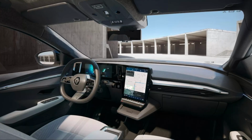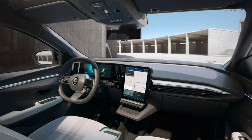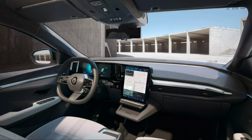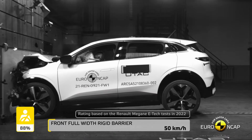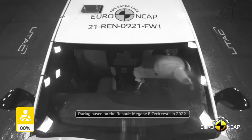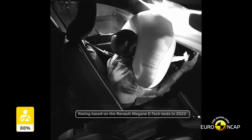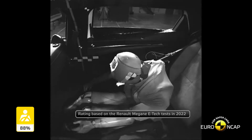Interior and technology. Inside, the Scenic E-Tech is equipped with a range of advanced technologies, including a large infotainment system with smartphone integration, digital instrument cluster, and various driver assistance features. Practicality. With its flexible seating arrangement and ample cargo space, the Scenic E-Tech is designed to accommodate families and their varying needs, making it a versatile choice for daily use and road trips.